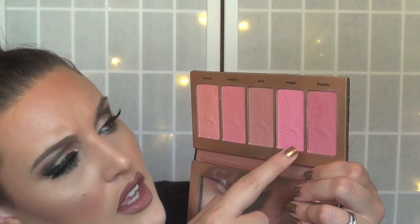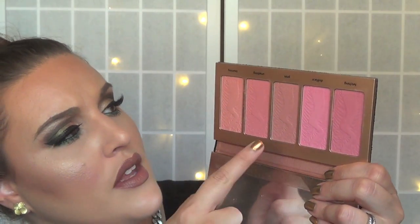Running low on battery time. I'll just tell you the colors. We have Fetching, Dollface, Prim, Smashing, and Beaming. If you're interested in seeing a really good review of this palette and how it compares to the Tarte blush palettes of the past, I'm gonna link my friend Alex's video below. She did an amazing video where she compared this year's to last year's and the year before, so you can see swatches and how they're different and decide whether or not you need this.